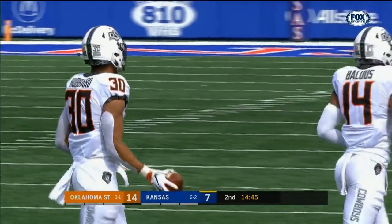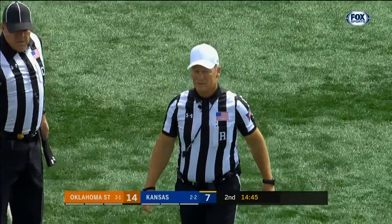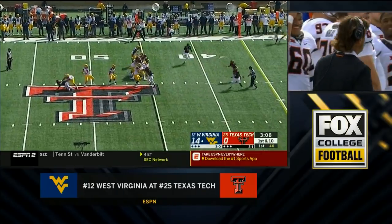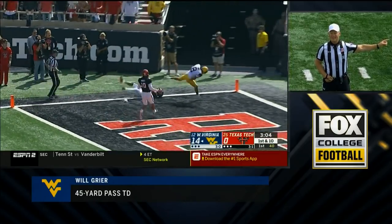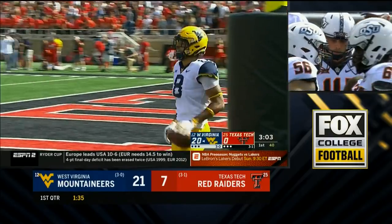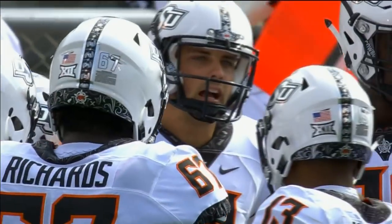Good coverage. Right now, let's check in with Sam Farber in Los Angeles. He's got a Fox College Football game break. And let's keep it in the Big 12, guys. Top 25 battle, number 12 West Virginia at number 25 Texas Tech. Heisman hopeful Will Grier to Marcus Simms for the 45-yard touchdown. Made it 21-0 at the time. Texas Tech has finally gotten on the board, but it's still a two-touchdown lead for the Mountaineers deep in the first quarter. Mark and Brian?